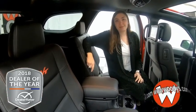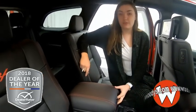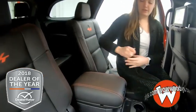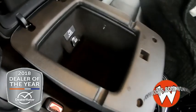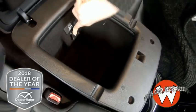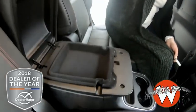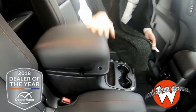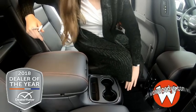Okay, so looking in this back, you do have quad seating, so 2 seats in the middle and then 2 more in the third row. This does have a center console area, so I love this because it gives you some storage space in these back rows. You have a USB and a 12 volt, so you can charge your devices there, and it does have a top layer as well, just for other stuff. And then you have 2 cup holders here for obviously your beverages and whatnot.